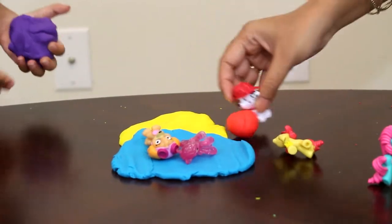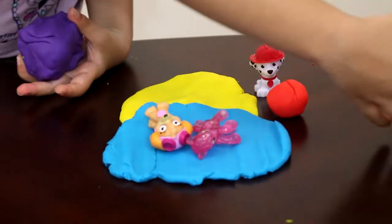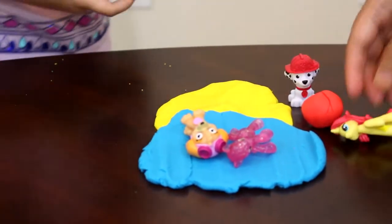Marshall got down. Sorry, Marshall. Flippity Flop pushed him. Oh, Flippity Flop pushed him? That's why? Yes. Oh. Flippity Flop is like that.